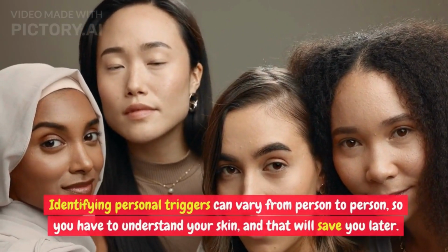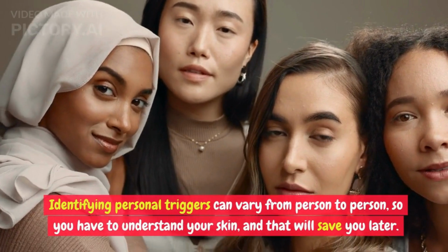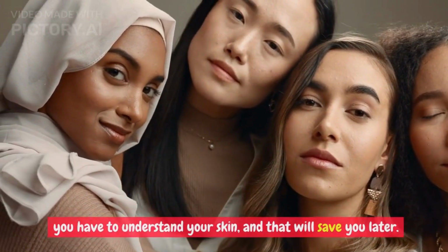Identifying personal triggers can vary from person to person, so you have to understand your skin, and that will save you later.